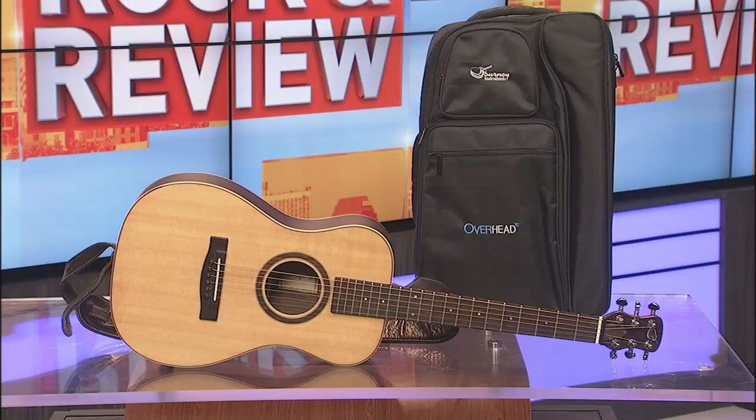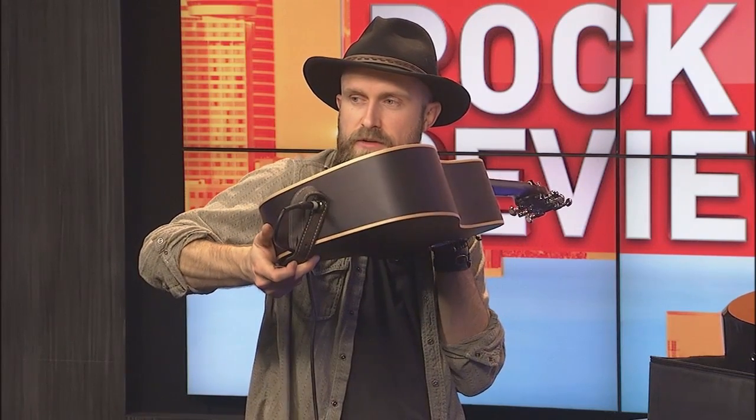I mean, you got this great cutaway here. You got the comfort edge right here. Very easy access. It's very comfortable to play. And something you can see maybe on this is it's got the Manzer wedge. It actually has a little bit of a shape. You can see it right there. I think that helps with the tonality.